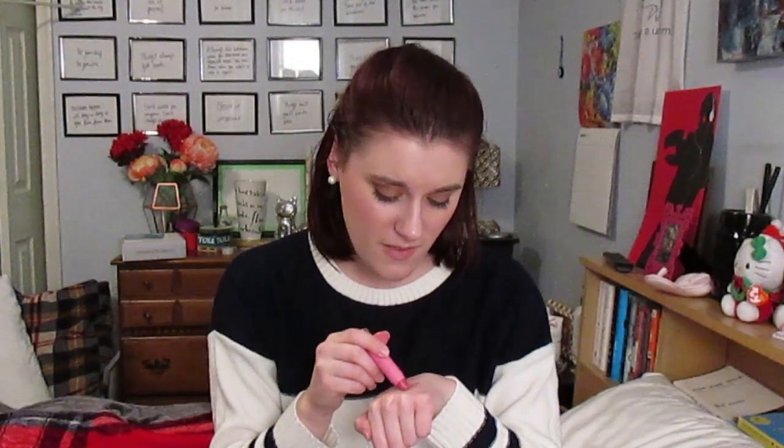My hands are so dry, you guys. Like, my knuckles were bleeding yesterday because they were so dry, and I'm trying to put hand cream on like crazy, but they just look so ugly.